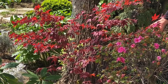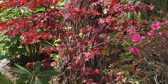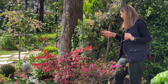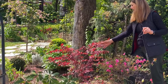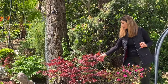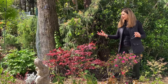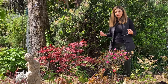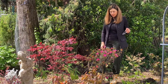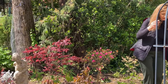This tree is very, very pretty. It has a gorgeous red color. You can see last fall it became scarlet red. It was so beautiful. And now this one, if it's in the shade, probably will not get to this beautiful color. It will probably stay a little more bronzy green in the shady areas, but the minute it gets a little sun, it does change to this gorgeous color. So here I have a couple more that are really gorgeous.